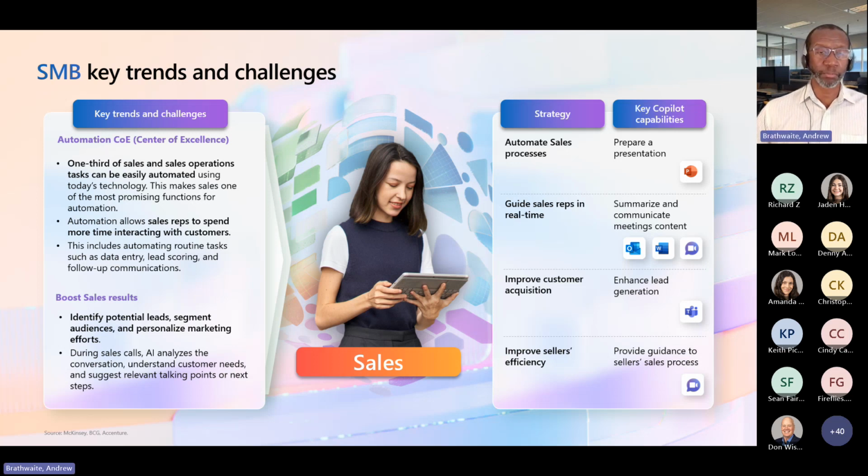Key trends and challenges. All right. Looking first at sales, if you're in a sales capacity or you are a business development person in that type of role. Key trends and challenges: one third of sales and sales operations tasks can be readily automated, right? So automation, center of excellence, if you want to build and develop something like that, or maybe just in working with Datalink, maybe they can find a demo environment type setting where you can test some things out. But that's one of the stats that presents an area where there are trends and some challenges.